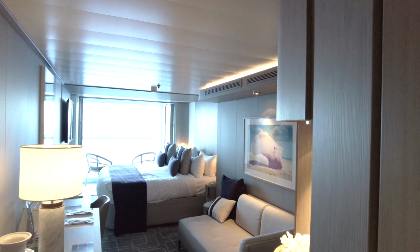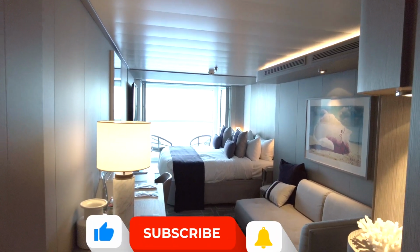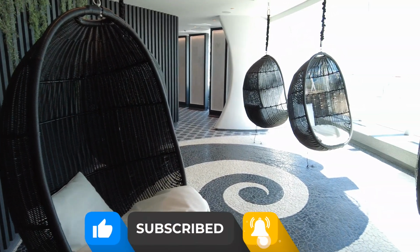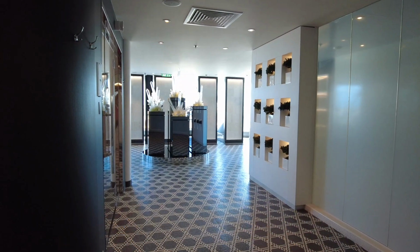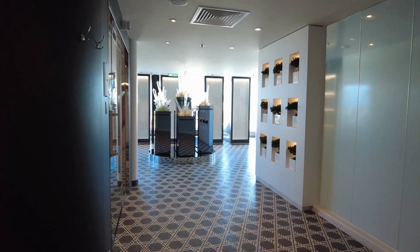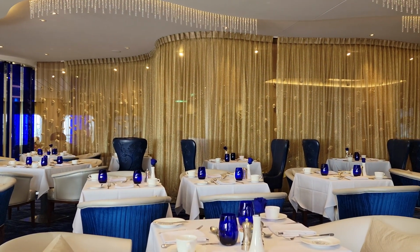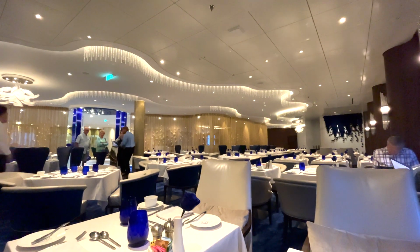There's also the Aqua class. This is not a different type of room, but you do get some perks with booking an Aqua class suite. With the Aqua class, you get free fitness classes, access to the thermal spa, healthier room service options, a yoga mat to do yoga in your room, and exclusive access to Blue Restaurant. This is another option if you want some perks but don't want to pay suite prices.